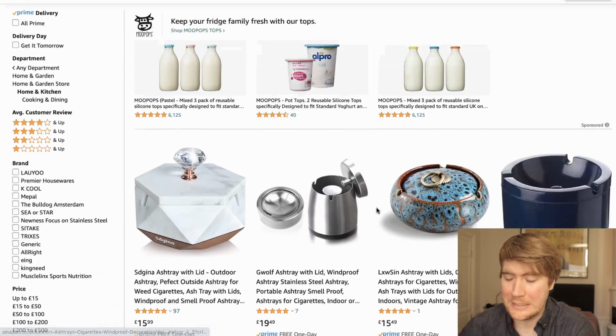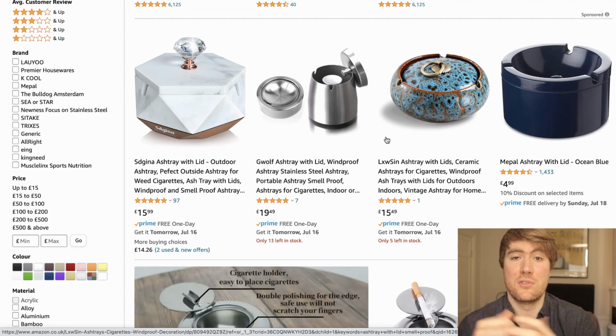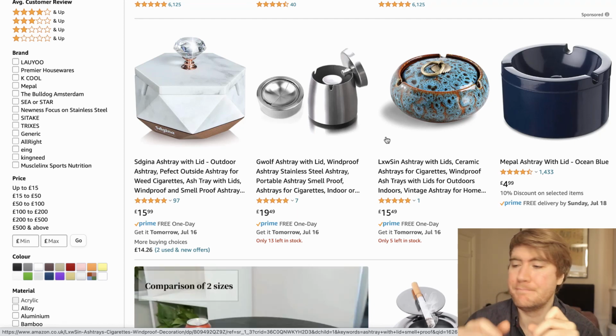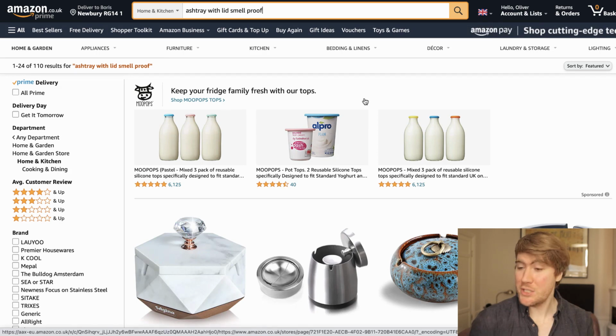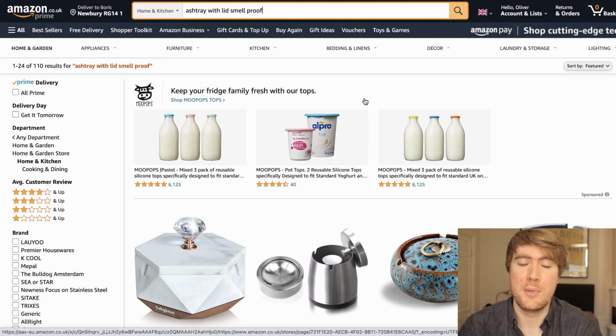Right. So I'm assuming obviously if you leave an ashtray uncovered in a room or even outside, it can start to smell. All right. These ones come with lids, therefore they're supposedly smell proof. It's quite an interesting niche, certainly random. I mean, I'm not a smoker, so it's not something I would buy, but obviously there's a lot of smokers out there and ashtrays sell, so who knows, if you want to be the one to sell them, then this niche could be for you.